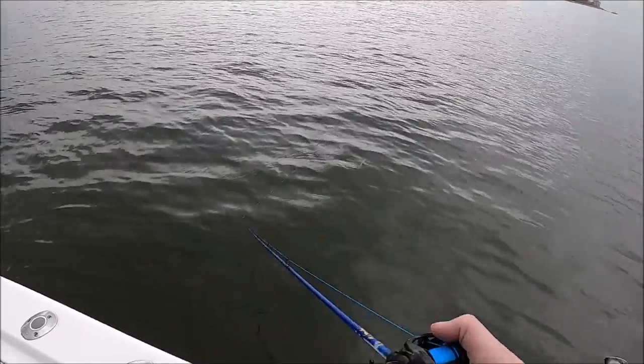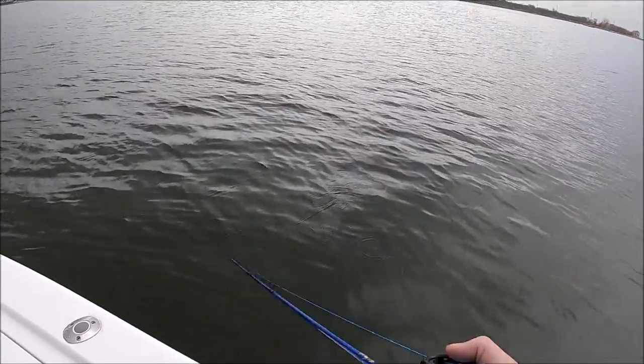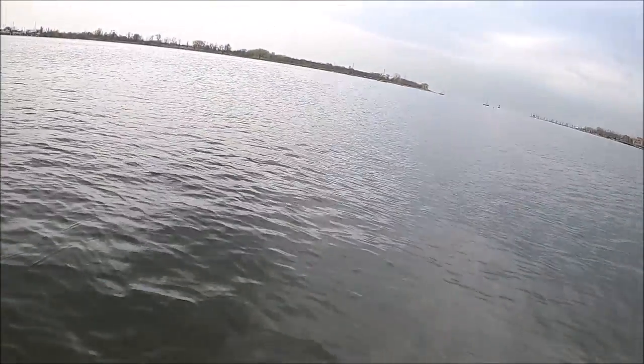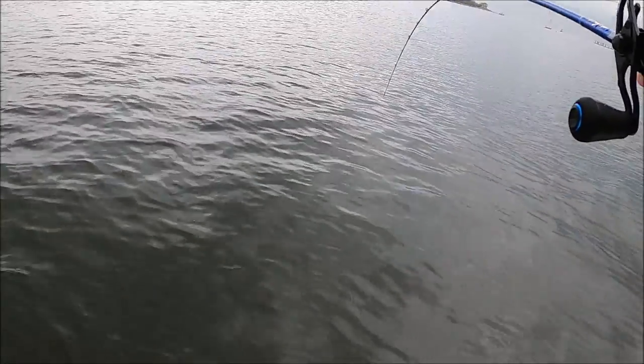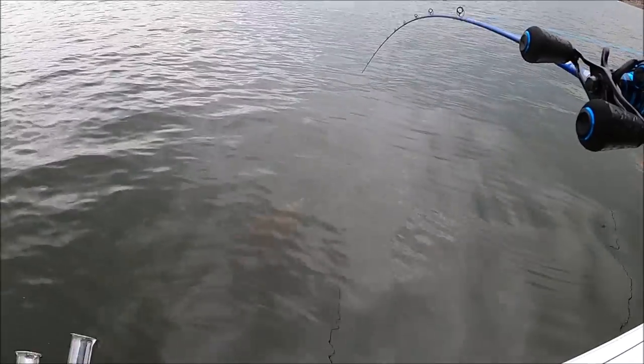Surprised you're able to cast that thing anywhere, because it's got 50-pound braid on that little reel. There you go. Right at the boat. Dude, that little tap, it's crazy, man. This fish doesn't know he's hooked. Look at that fluke.